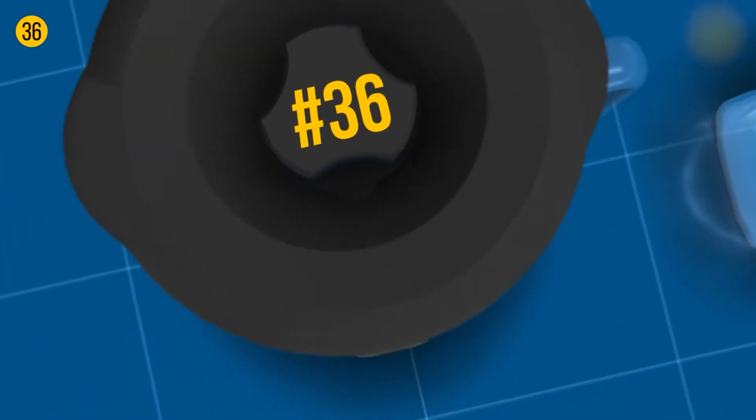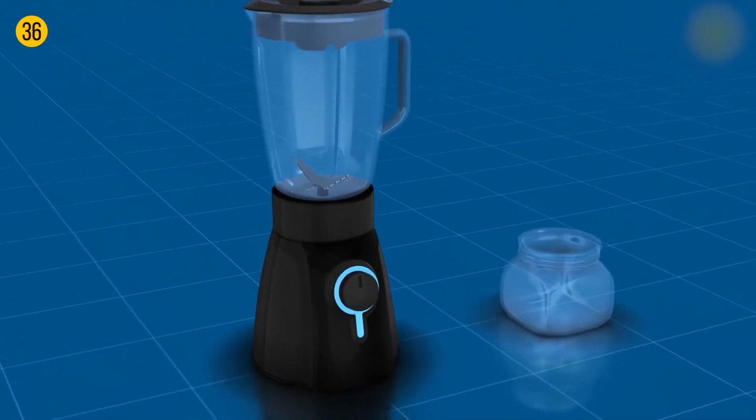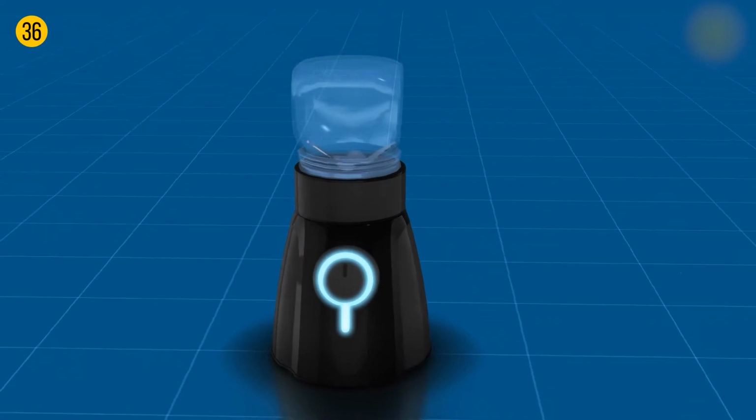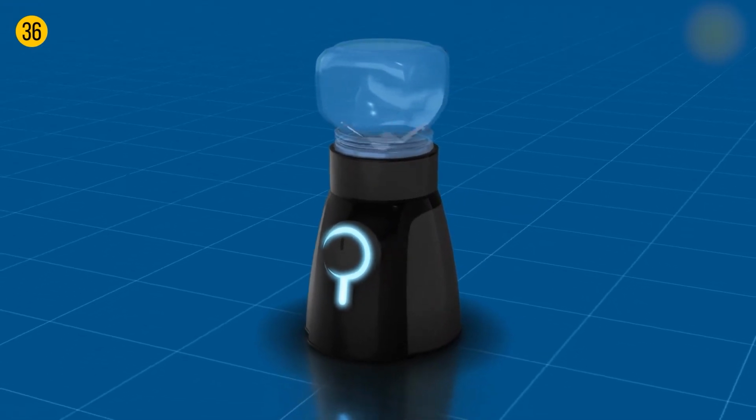You can use a mason jar directly on the blender with a screw on top and make any shake you want without having to wash the blender jar. The only rule is to not put your device on max.